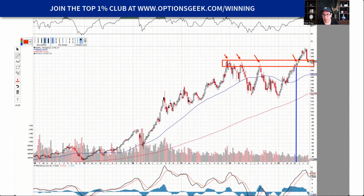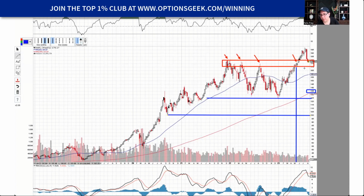I'm going to start buying these 135 Decembers, the 135 Decembers. And he's buying these things thinking the stock could head back towards, in my opinion, towards 100. Okay, so when you think about this, you say, well, is Apple really going to go down 70 points? 70 points is a decent move. It's about 40% from here.